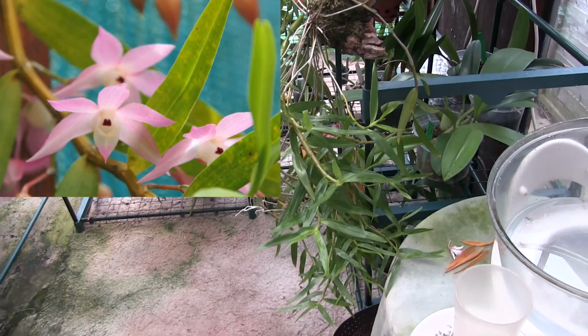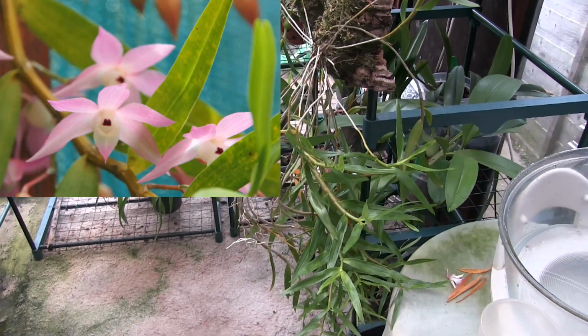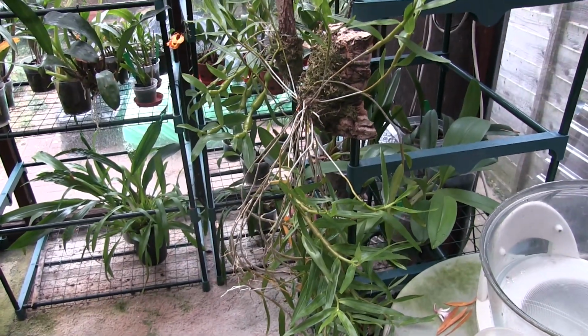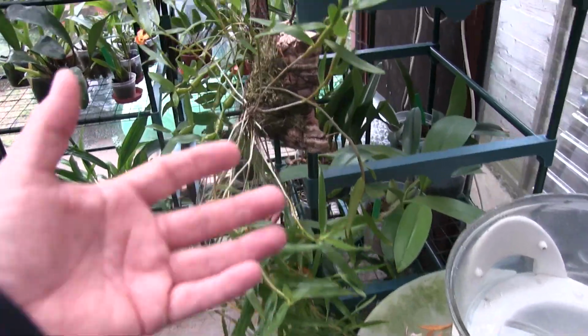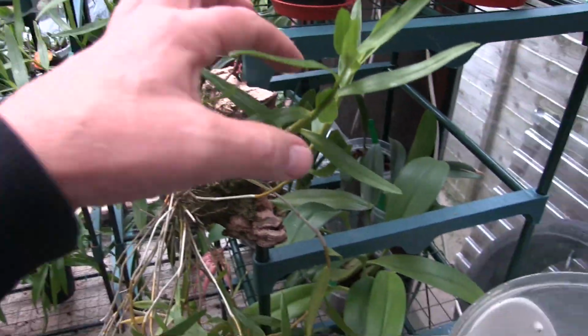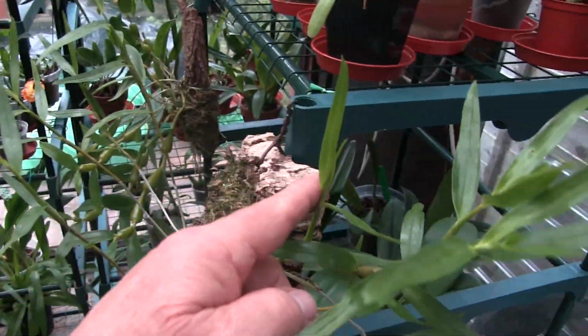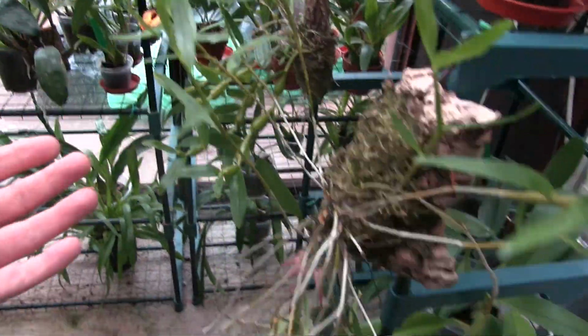But if you had this plant and you decided today, let's have a look and see what to do with this one for the winter. These are new growths up the top. Are they still growing? Yep, every single one of them.